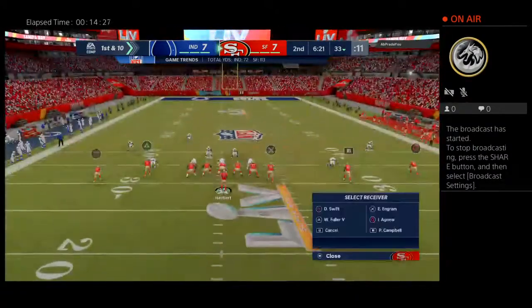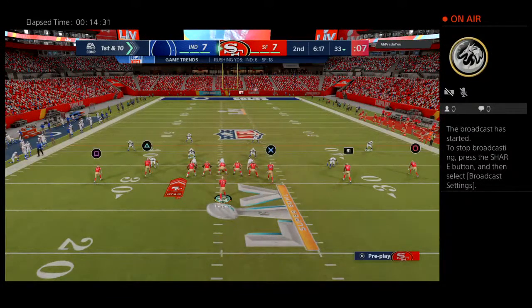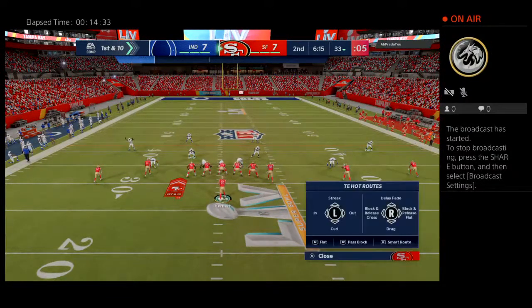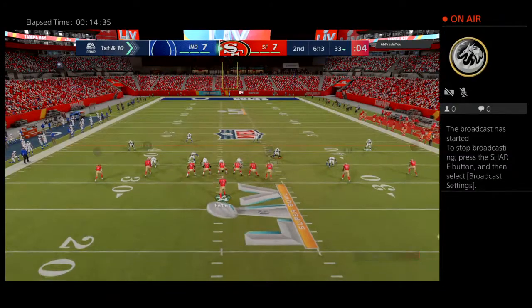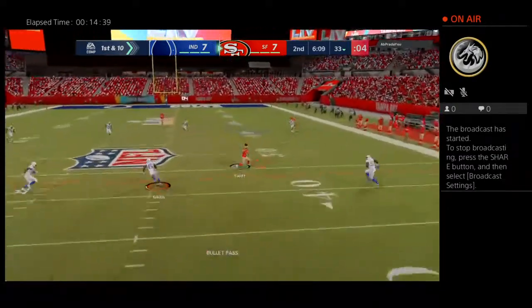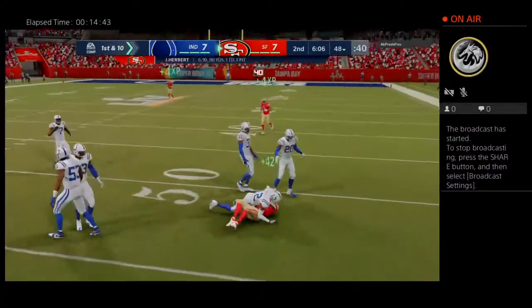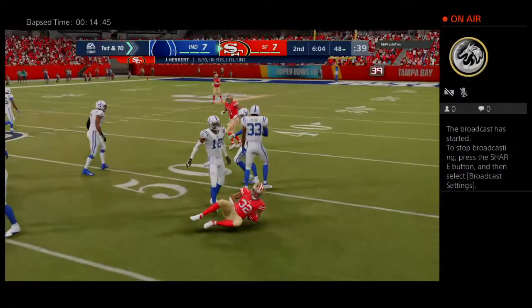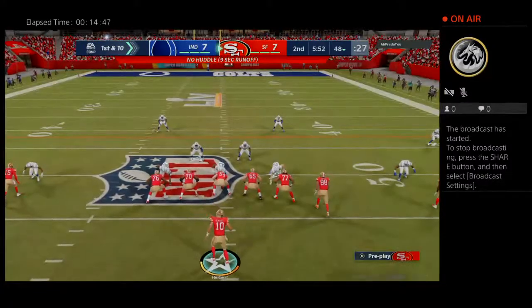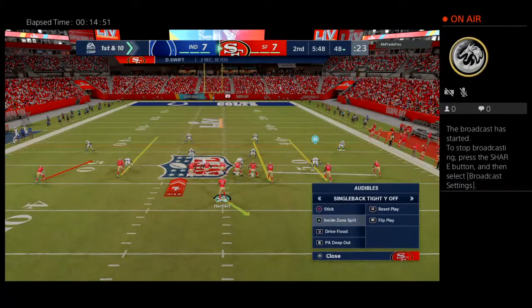So they'll come up 1st and 10 now from the 33. From the shotgun, here's Herbert. That's complete to DeAndre Swift out of the backfield. And he slips up past the 45 before being tackled. 15 for the Niners there and a first down. 1st and 10 at the 48-yard line.